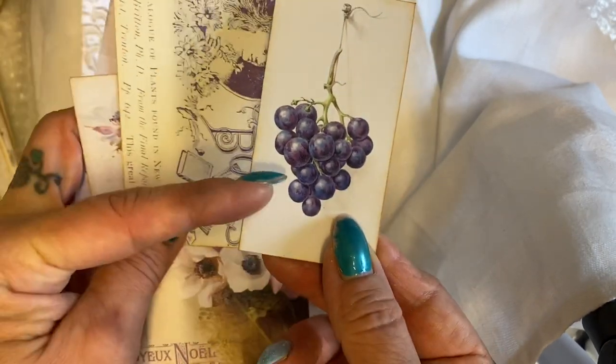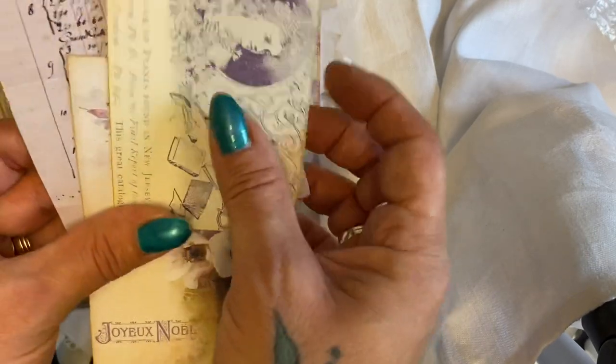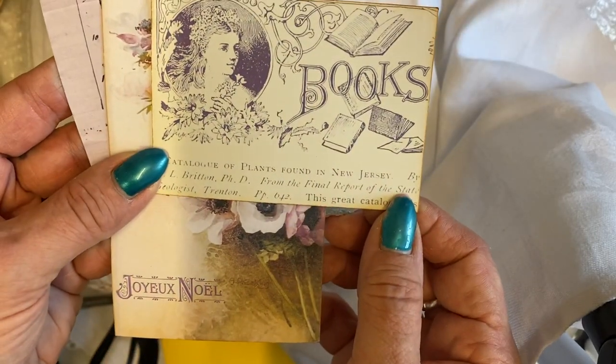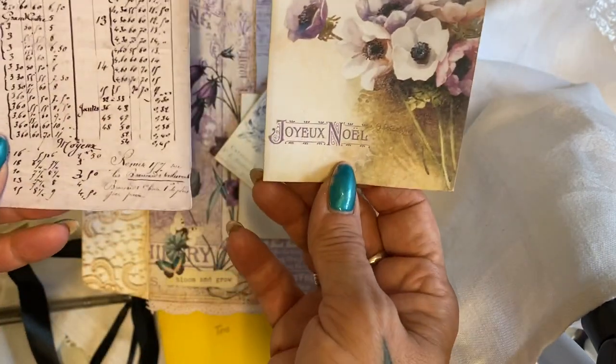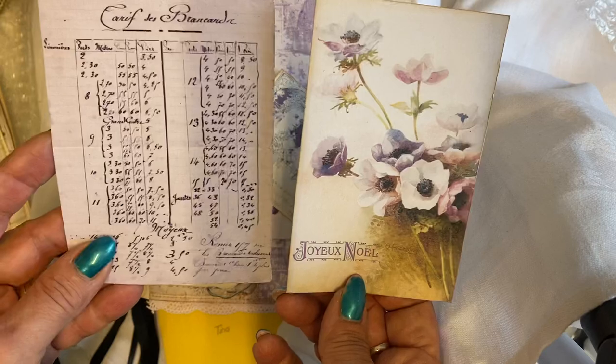Look at those grapes. I love black grapes. I eat them all the time. All the red ones. I love that.